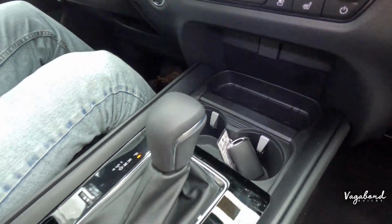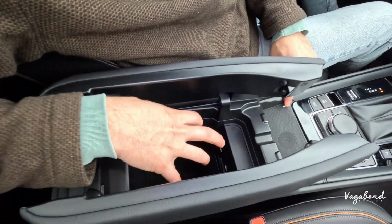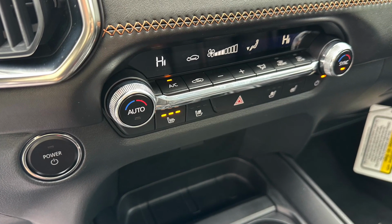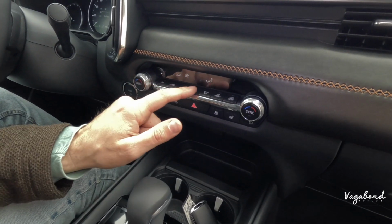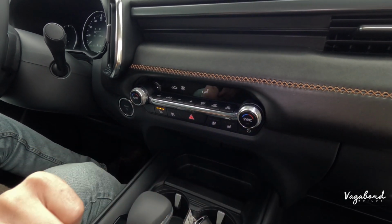Wireless charging pad. It's gonna be right here in a very nice and convenient area. USB-C plugins with some center console area, all right? Dual climate control with heated and ventilated seats in the Premium Plus trim. Hazards on, and we go ahead and turn on the dual climate control. We go ahead and turn that off just like that.